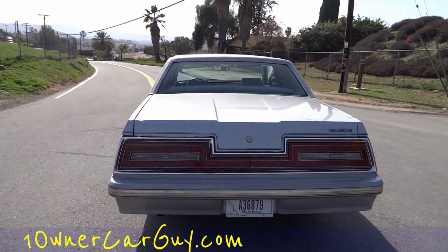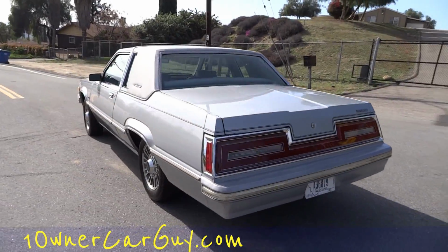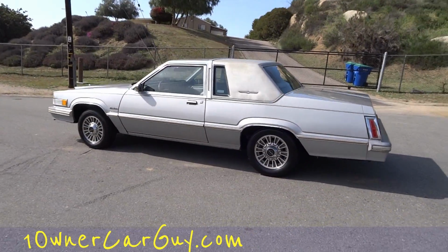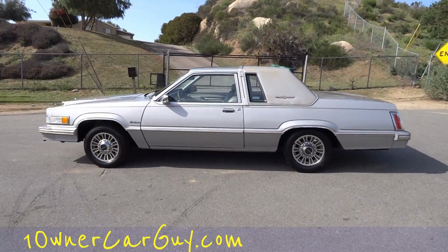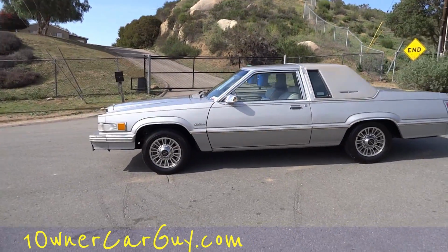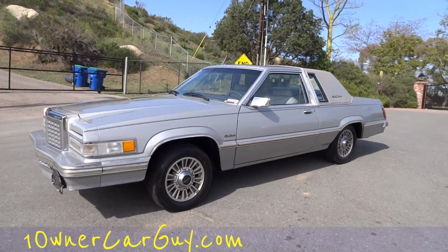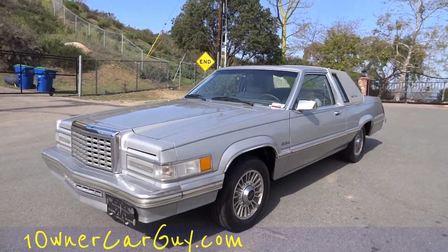I'm going to do this once around, show you the once around, then I'll show you the underneath, go around, show you any minor damage, stuff like that. We'll go on a test drive and I'll go up and show you the inside. I hope you can hear me over this wind. Very windy day. And that's that.